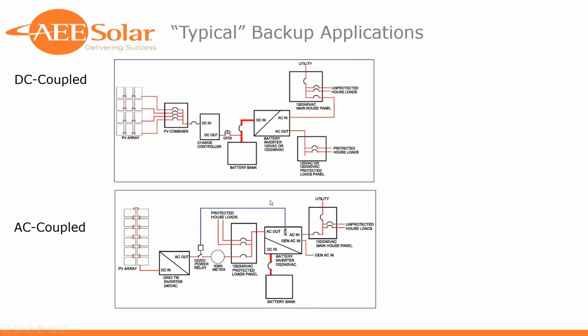We're using the aux port on this battery inverter to trigger this relay, and I'll get into the controls on that in a second. We've typically got two inputs here on most of the battery inverters we're looking at. So you may have a generator input, you may not. The AC input of this, of course, is tied to the load side of our main panel, and then we've got our battery bank across our DC bus to the inverter.